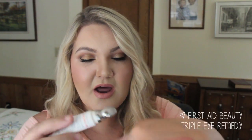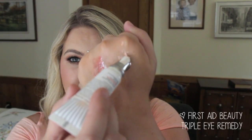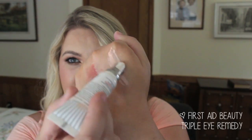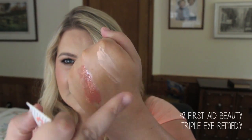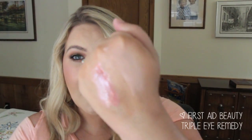It has this metal applicator on the other side, but the product, I just want to show you, is a peachy color. It's a very nice shade of peach that I find when I put it under my eyes, it really does work. Whenever I use this, I just put a little bit in the inner corners and spread it around. As you can see, that really nice peachy color does cancel out dark circles. Plus, it just helps to instantly depuff the eyes.